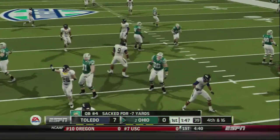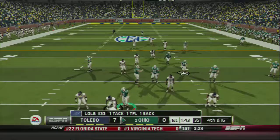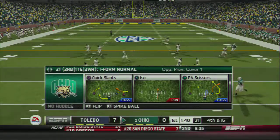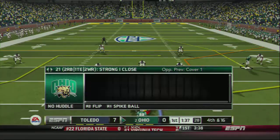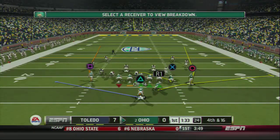Sack for a loss. Brad, not only did they give up a sack here, but their quarterback just got hit and hit hard. If I'm an offensive coordinator, or especially an offensive line coach, I'm getting a hold of my offensive line, making sure these guys are on the same page, and they've got to take more pride in taking care of their quarterback than that play right there.